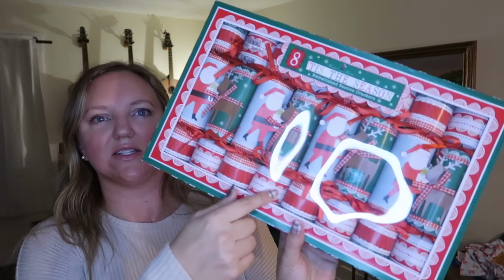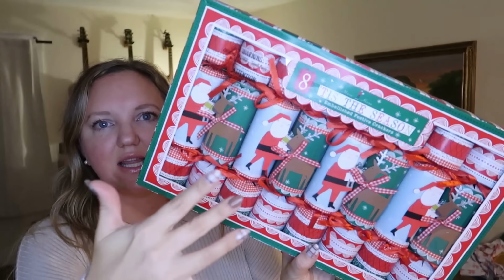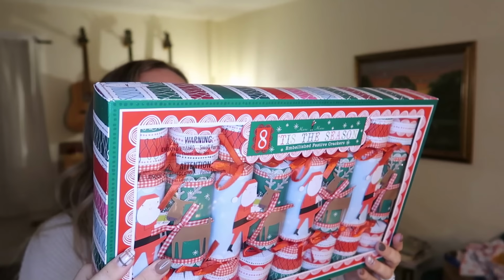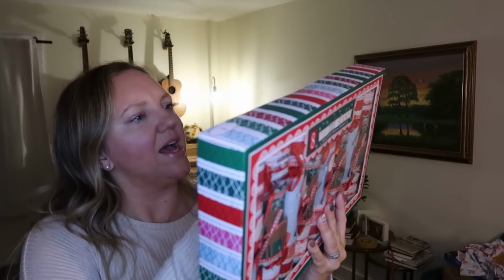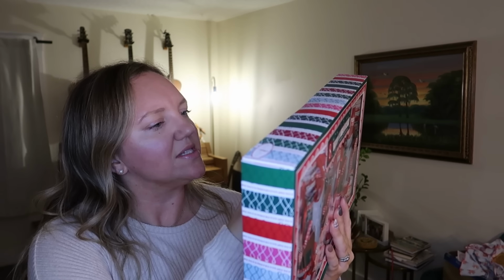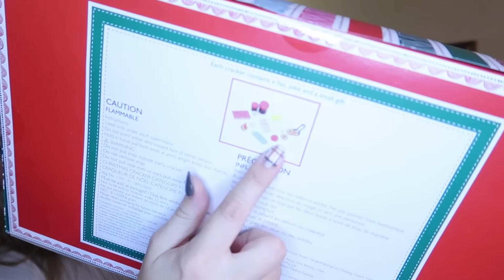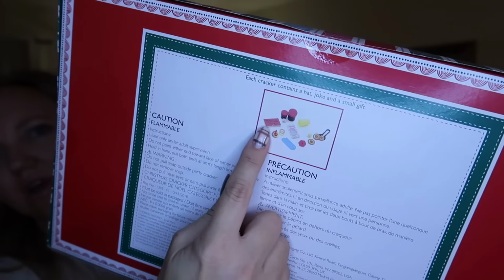And same thing for this. These are just really cute little reindeer and Santas, like cartoon. But they had the same deal. This has a hat, a joke, and a small gift, and it looks like there's something with dice. There's little spinning tops. So again, just maybe a little more than what we've gotten in these little Christmas crackers before, when you just get a joke and a paper crown. So I thought that would be entertaining for the kids for a little bit as well.